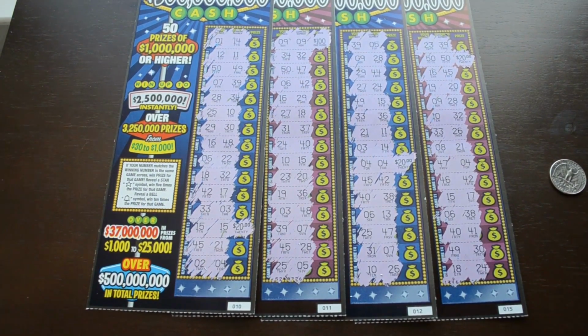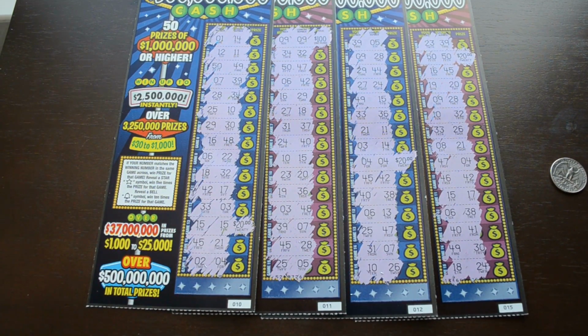There were four winners today. Ticket number 10 for $20, ticket 11 for $100, ticket 12 for $20, and ticket number 15 for $20. So that's a total of $160.